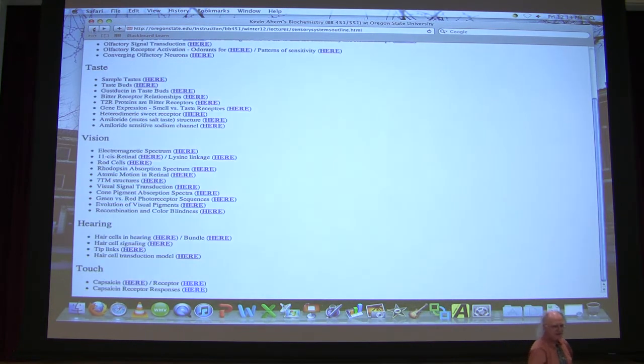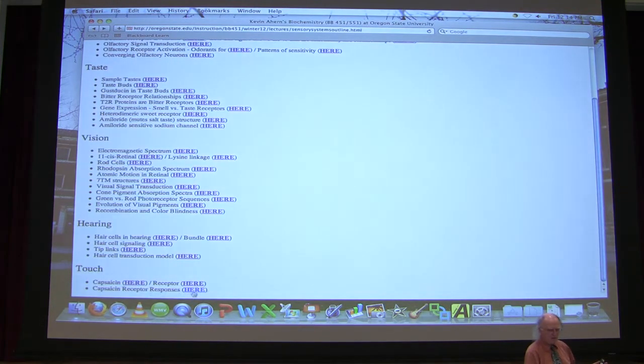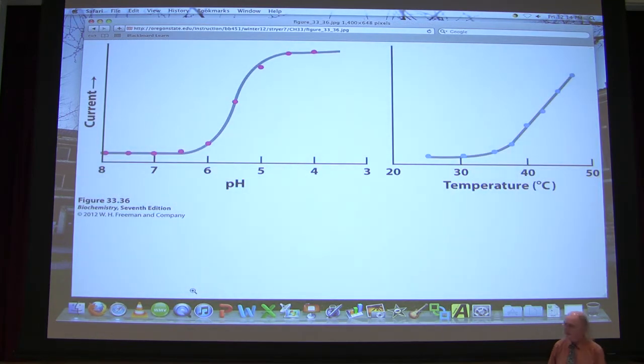Okay, capsaicin is actually used. The receptor is not a 7TM, by the way. The receptor is actually shown here. It has a pore, and that pore can open, as I said, and allow calcium ions to flow into it. Capsaicin will cause the pore to open, and there are other things that probably will also cause that pore to open. The next figure shows the effect of heat and pH.